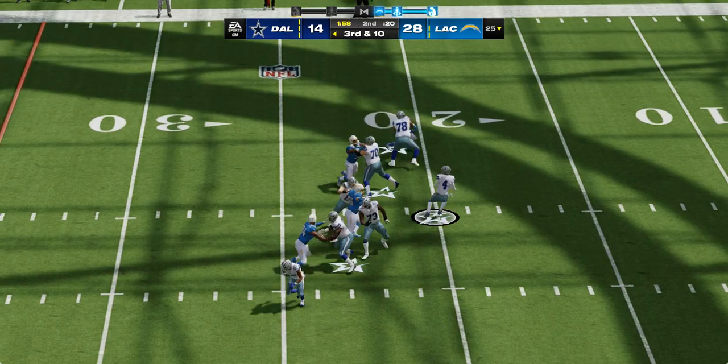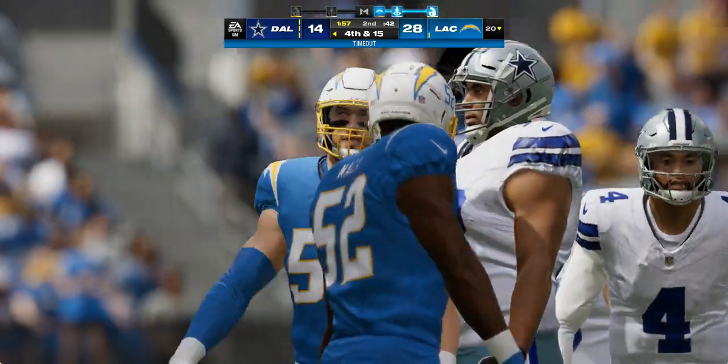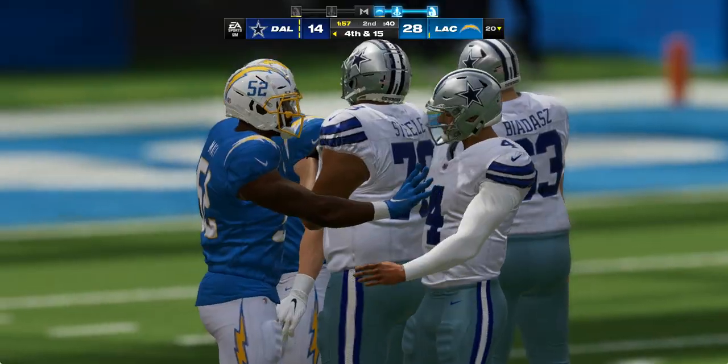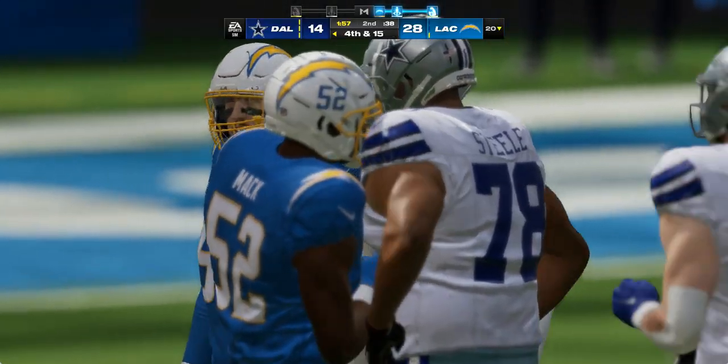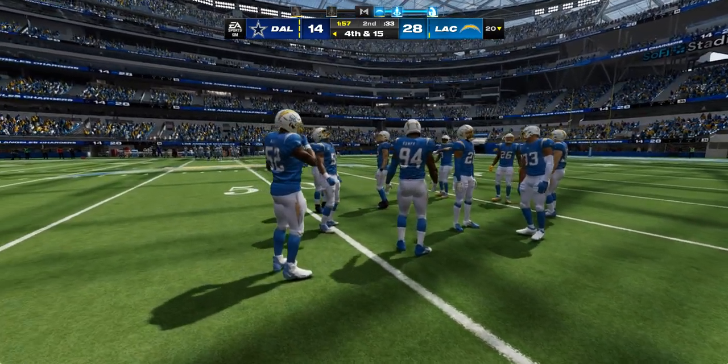On third down, it's Prescott. And the Chargers rush is going to get there. Down he goes. Now the Chargers will use the second of their timeouts. So that means they're down to one remaining here as we head toward halftime.